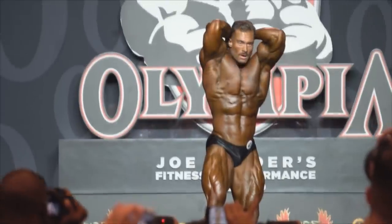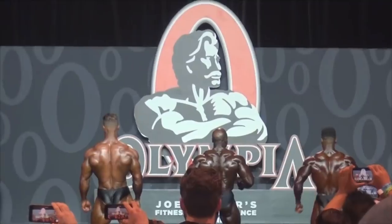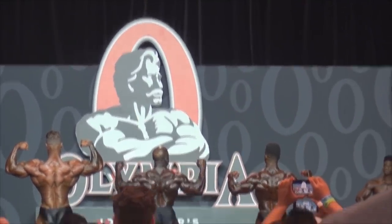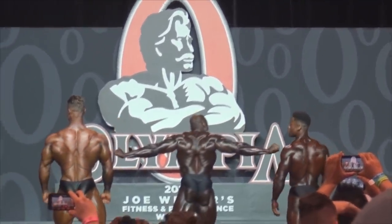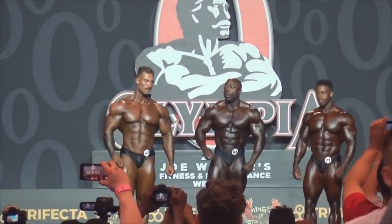Chris brought an amazing package. This is really mind-blowing. Look at his abs and thighs. Look at the vacuum, really amazing physique, Chris really brought it. I mean, I was expecting him not to be this sharp, but he really came conditioned. The only problem is, look at it here, look at the fullness and the completeness of the back. A huge difference, and this is why I don't think Chris will win.